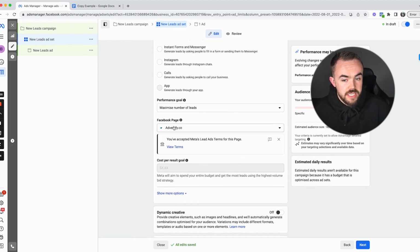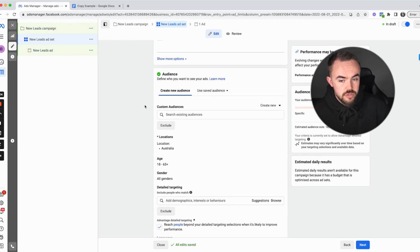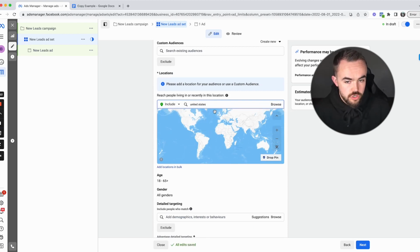Okay, then you want to select your Facebook page like so here, and then you want to scroll down, and in the audience section, all right, you want to make sure that in the location you select whatever country you want your clients to come from. Most of the time though, you're just going to do United States.